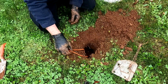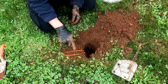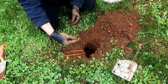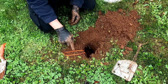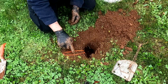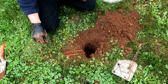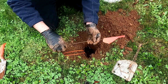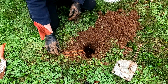Now I have this cord here. This is a bit of paracord. The reason is that, again, the moles have a tendency to put dirt all the way around the trap, and sometimes when they do that, it's hard to get the trap back out without digging up more dirt. So I put this paracord on there, and that allows me to pull the trap back out if that happens. And then I'm just going to put a flag here, pin it down so that the trap can't go anywhere.